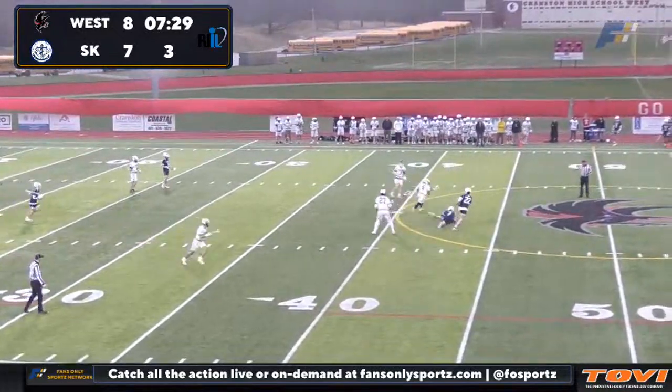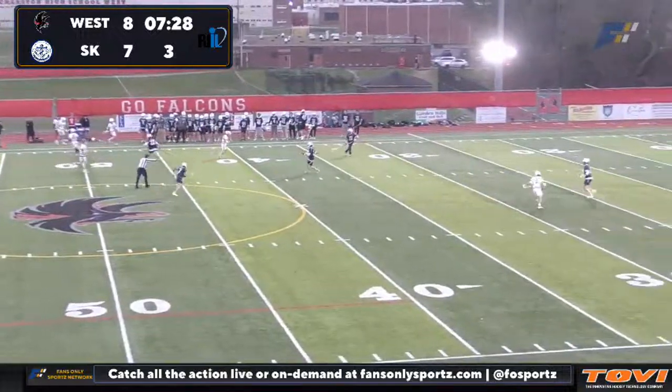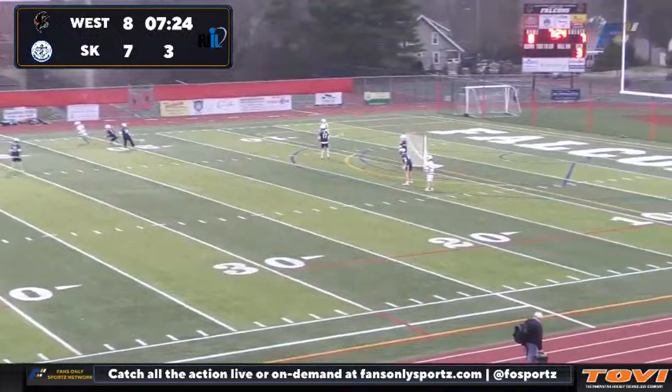It's going to be the Falcons winning that faceoff. Now they need to look for a way to answer back after all those South Kingstown goals, only in the lead by one now.